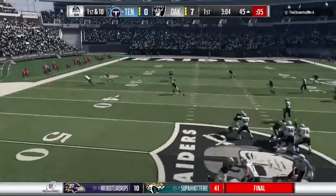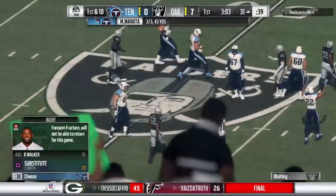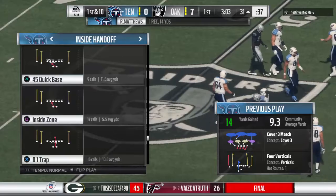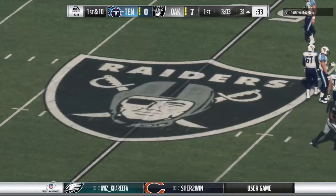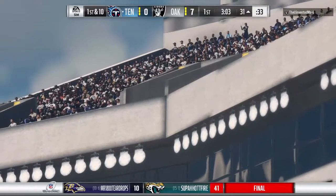First down, Mariota. Rashard Matthews here on the catch. Back-to-back nice gains. That one for 14 yards and another first. I don't mean to jump in on you, partner, but they didn't waste any time getting downfield, did they? I mean, a nice big play there. Three plays, three successful plays in plus territory.